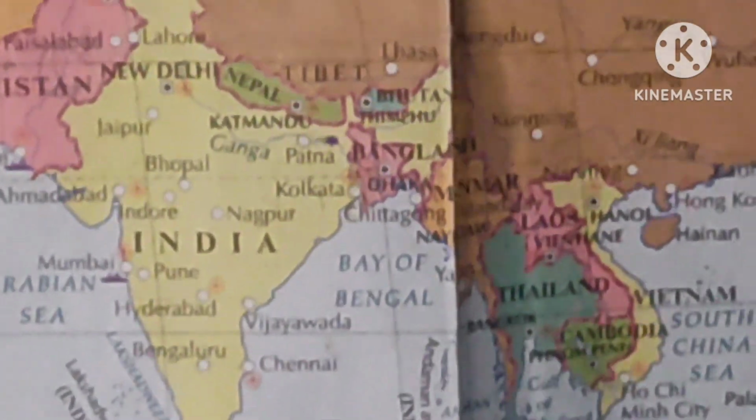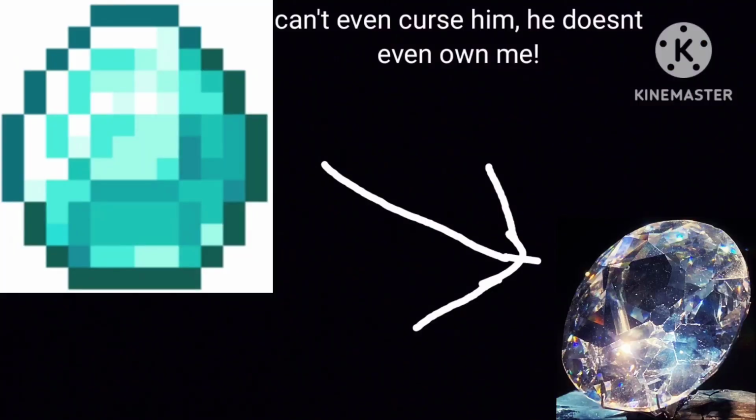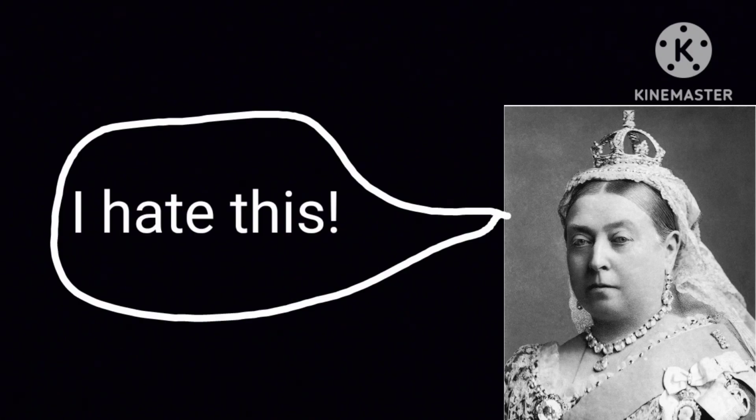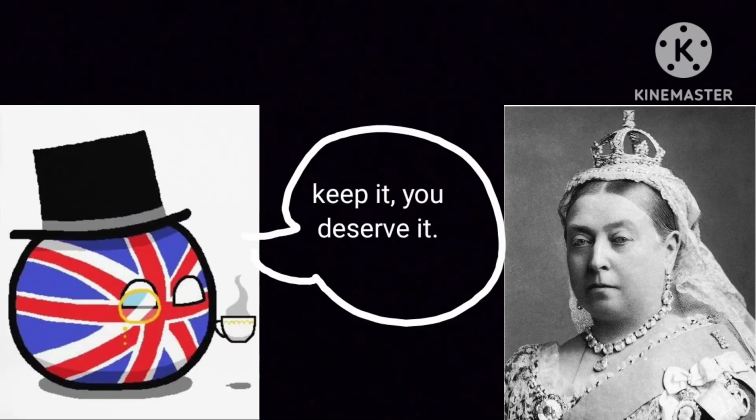So yeah. Right. So Levi Benjamin Wurzanger cut the Kohinoor into an oval perfect and handed it over to the Queen at the time, Queen Victoria the First. The gem was embedded on her crown. Even though Victoria hated it because it showed a huge amount of violence and all that, all the civilians of London, well, the entire United Kingdom, they were all demanding the Queen to keep the diamond.